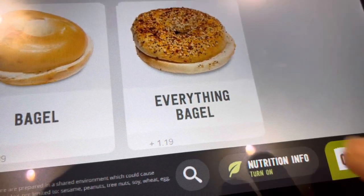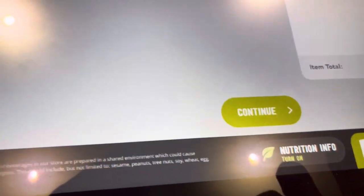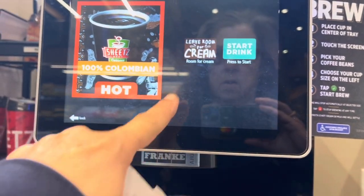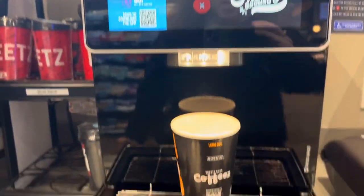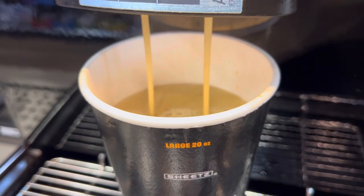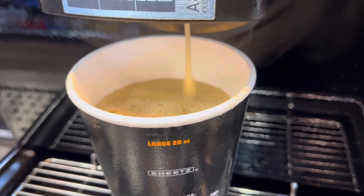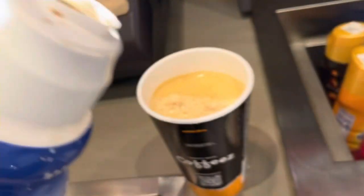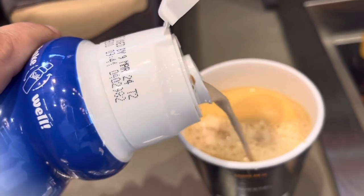So we stop for a little breakfast, get a bagel with cream cheese, and I think I'm gonna grab myself a nice hot coffee to take with me in the car to go see the snow geese. I like these new machines. Fresh coffee every time, and also has my non-dairy creamer at Sheetz.